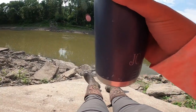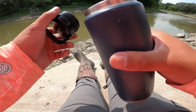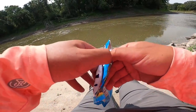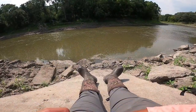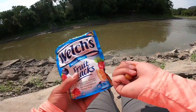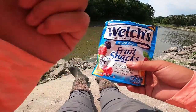Got to stay hydrated, y'all, in this heat. Whoa, I forgot how to drink water. You know, maybe a little fruit snack break is gonna get these catfish in. I got these Welch's. These things are absolutely gas. Comment down below, what's your favorite fruit snack? Mine is probably the Scooby-Doo fruit snacks, but they just had these in a bigger bag, so I had to send it. But look at that goodness. Oh yeah, that tastes super good.